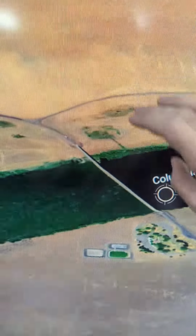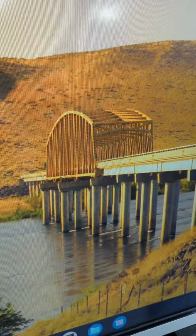You can see evidence of the intention to bring barge traffic up to this part of the river through a little detail in the Vernita Bridge. This remote bridge site is downstream of Priest Rapids and near desert air. To most eyes, it looks like a fairly typical continuous through truss. But when you see it in cross-section, some details emerge.